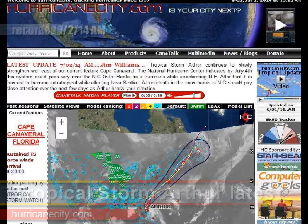Carolina. Here's the front page of Hurricane City, and I wanted to mention we have a new CaneTalk media player that is used at canetalk.com, our message board at Hurricane City, and tropicalatlantic.com. With this applet, you click the play button, and it gives you all the latest information from the National Weather Service out of the North Carolina area in the Outer Banks region, to let you know what's going on in the area.